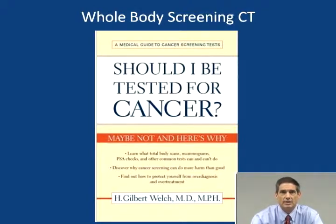These issues are good to keep in mind when you're dealing with incidentally found lesions, because even if the lesions are malignant, they may represent what Welch and others call pseudo-disease, which are cancers that will never matter to the patient.